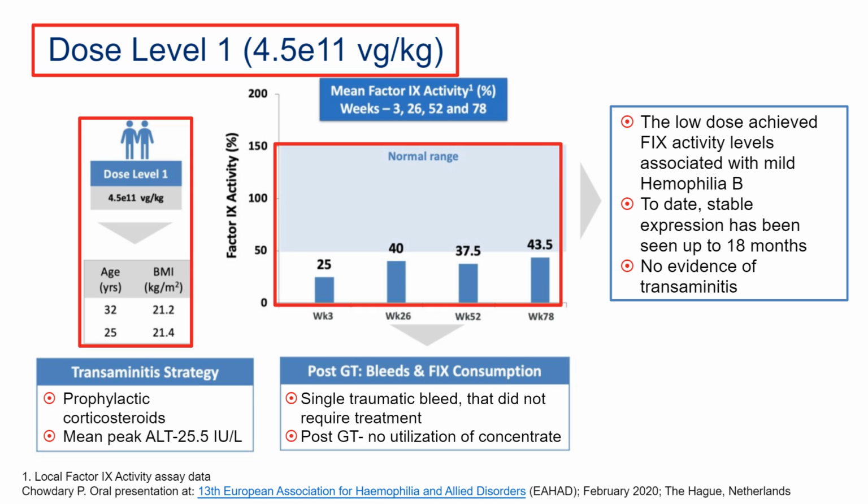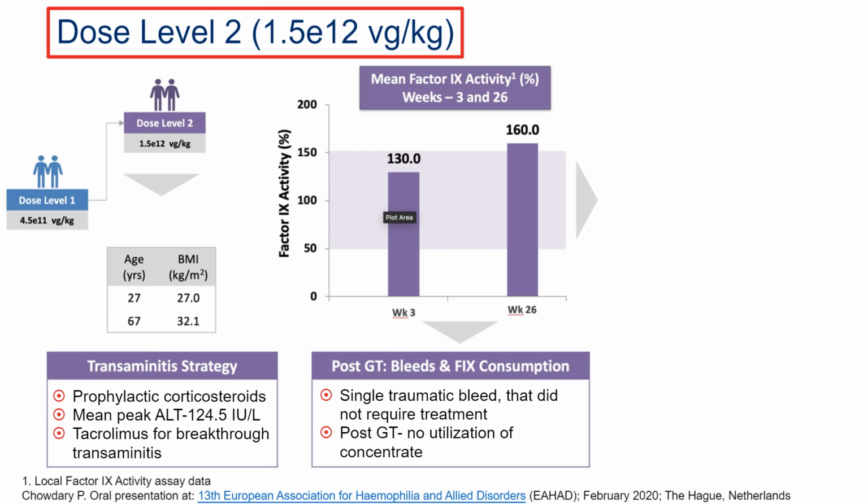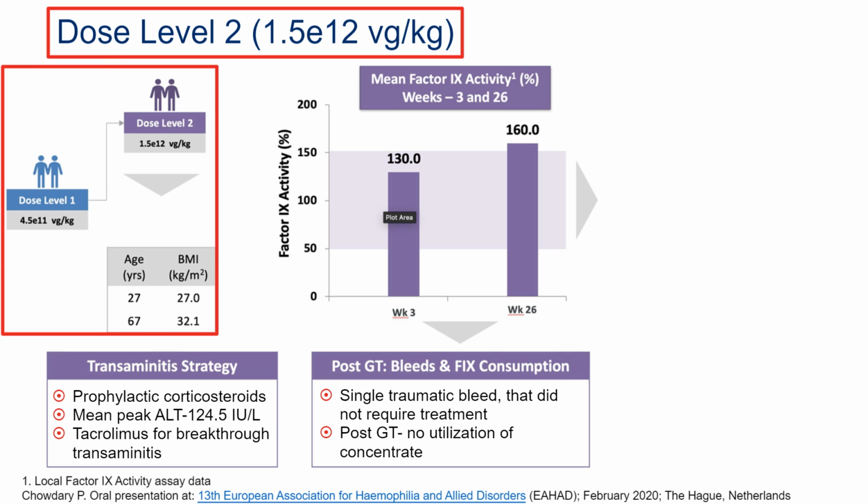And this patient did receive prophylactic steroids, so that was the strategy to prevent any immune reaction, and there's the factor IX levels as you see there. So here's the second patient. This was the higher dose level now, 1.5 times 10 to the 12th. So it's about half a log higher than the last dose. As you can see, the dose level 1 still there. And here you can see there were 2 patients who participated, again using prophylactic steroids. And here's the factor IX activity.